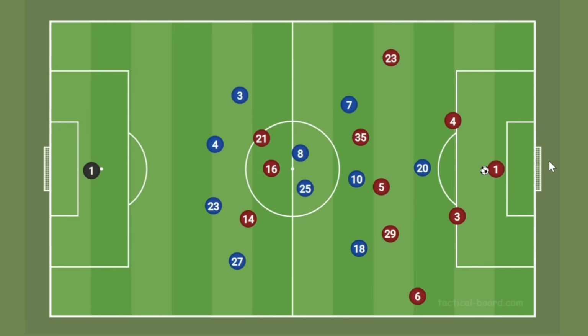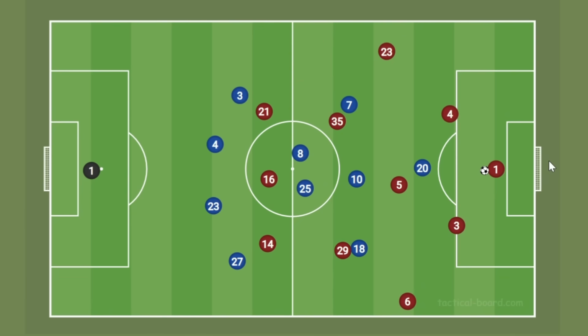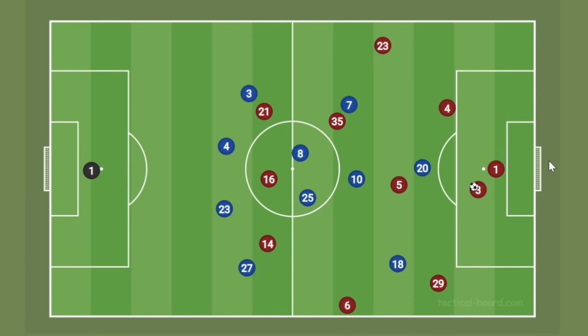Let's proceed. Now, because we know that Chelsea's system, when it came to the way they were looking to defend without the ball, was more of a 4-2-3-1 structure, different from the 4-4-2. And why is this so? This is because the opposition were looking to play with a back three.